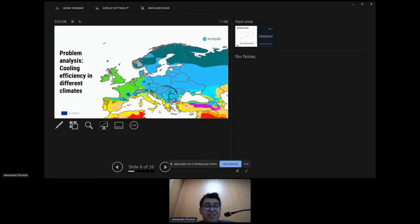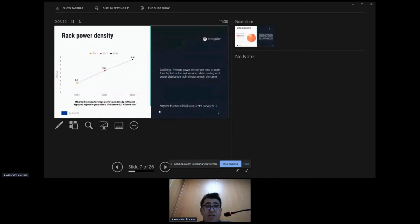So this is not the only challenge that we are facing right now. The rack power density has boosted up, literally leveled up in the last decade, and from 3s we are reaching an average of 8 right now. So yes, we have to face the external conditions, climate, and we also have to face the internal power density, the waste heat that we are producing nowadays.